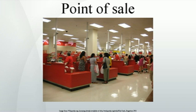Point of sale. Point of sale is the place where a retail transaction is completed. It is the point at which a customer makes a payment to the merchant in exchange for goods or services.